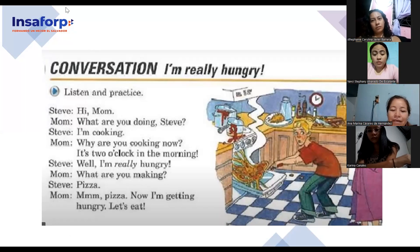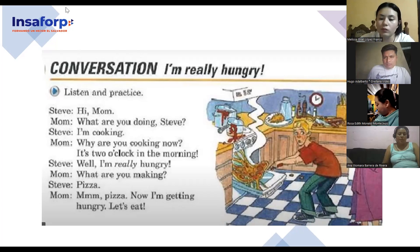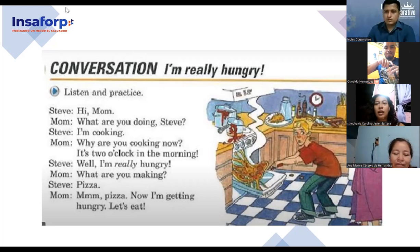Hi, mom. What are you doing, Steve? I'm cooking. You're cooking now? It's 2 o'clock in the morning. Well, I'm really hungry. What are you making? Pizza. Pizza. Now I'm getting hungry. Let's eat.